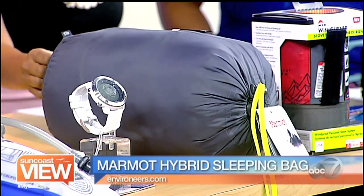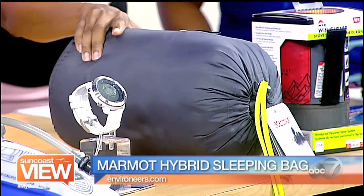A pillow. This is a Marmot. No. You can use it for that, but this is a Marmot sleeping bag. Believe it or not. The whole sleeping bag goes in there? The whole sleeping bag weighs 2 pounds. This is too small to be a sleeping bag. And the key to this, that's exactly right.